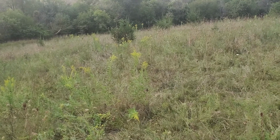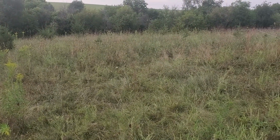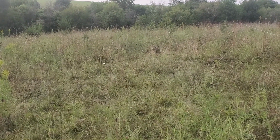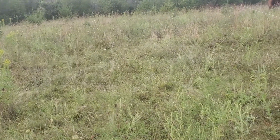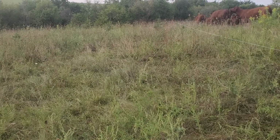These little pieces were just kind of left rough, and that's some extra forage that'll help extend the season. Hopefully if we get some more moisture, we'll get some more regrowth in these areas and get us some grazing later in the season.